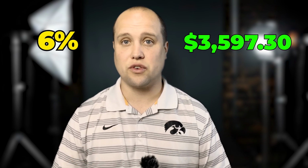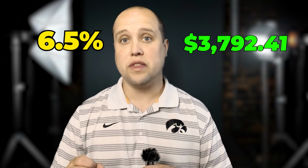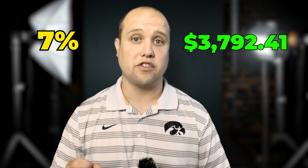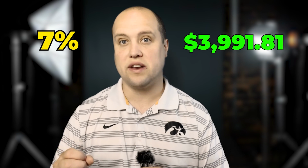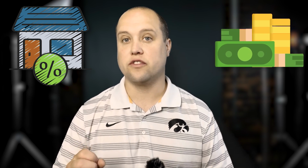Last example is 80% financing and a 20% down payment at the $750,000 price point. At a 6% interest rate, you would be looking at a monthly payment of $3,597.30. At a 6.5% interest rate, that monthly payment would go up to $3,792.41. And then at a 7% interest rate, that same loan amount would bump all the way up to $3,991.81. As you see, the trend is the higher the mortgage, the bigger the difference in gross amount at 6, 6.5, and 7% interest rate.